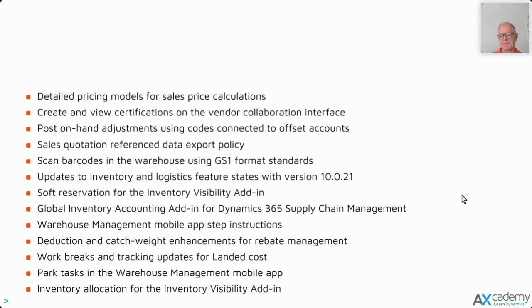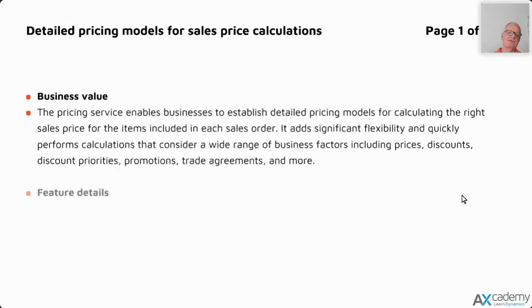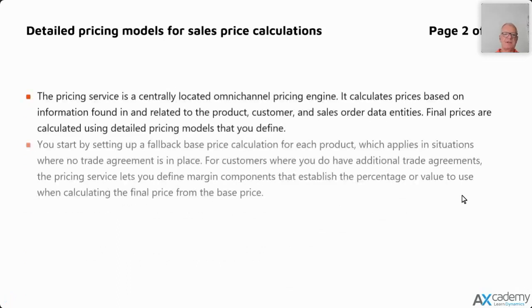I think for now there are some good descriptions in here. Some of the things are already available, and some of the really good things are going to be available next year. Looking so much forward to those. Even though the detailed pricing model for sales price calculations is definitely one of my favorites in this release wave, I have to just move on. So you see the business value in here, mentioned already, flexibility with all sorts of things, and details on the next page, as mentioned.